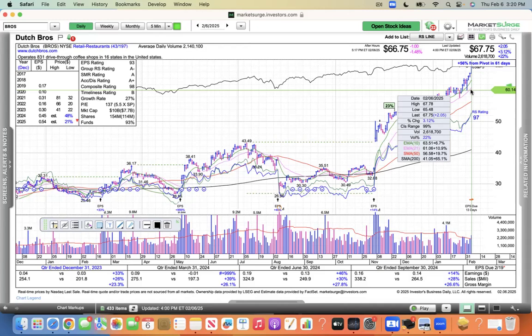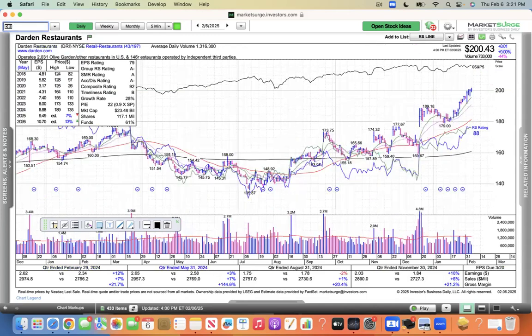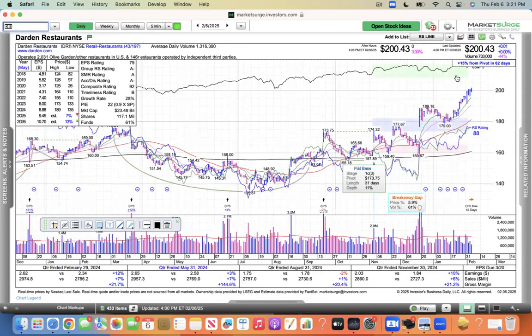But you can see right there, it's 6.7% above the 10 and 10% above the 21. So just let these lines catch up, the moving averages. I like Bros, but it needs to pull back for me a little bit. And I still own it, but I had to trim some today. It still looks fantastic. They say let your winners run. So don't be a scaredy cat. But yeah, I trimmed some.